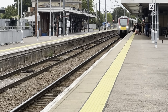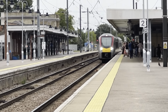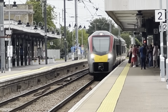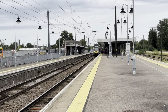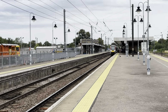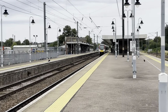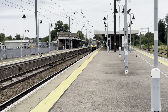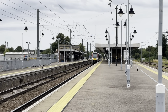And coming down there is the 1331 Greater Anglia service from Norwich to Cambridge, which is worked by 755, that looks to be 755414. So we'll capture this and just pass out for Cambridge. Okay, getting ready to depart now is the 1331 Greater Anglia service to Cambridge from Norwich.